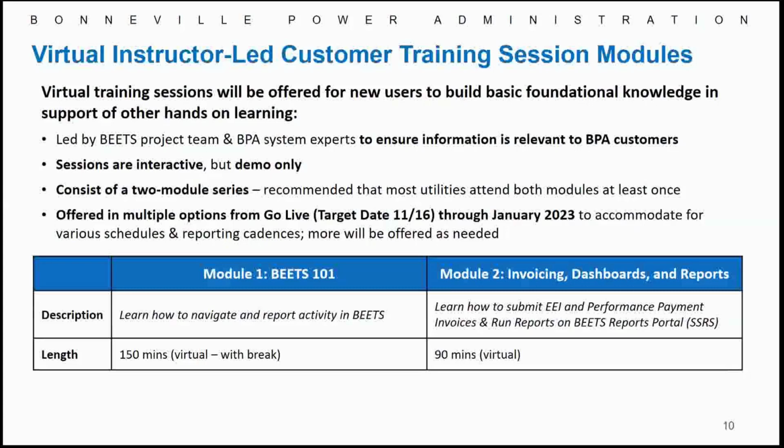The second one will be more focused, looking at the invoicing part of the process and how it interacts with the dashboards, and also subsequent reporting on it. So that one's going to be a little bit shorter, and those parts of the process are actually quite a bit easier for people to learn. So we think that's going to be a lot smoother training and very evident to people how to use that.